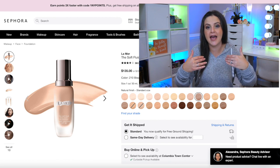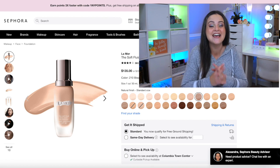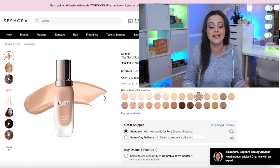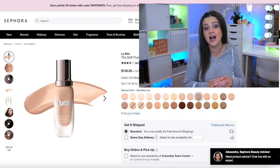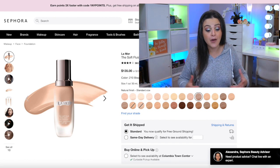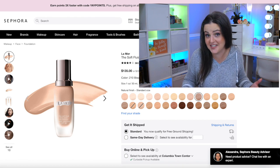And I have it on today. I don't know, I think it's looking real pretty. It's a medium coverage foundation, and it's exactly what I want. It's just really, really freaking expensive. Do I think it's worth $135? Absolutely not. I would say for me, if I were gonna price this by how much I think the value of it is, I would put it at like 50 bucks.